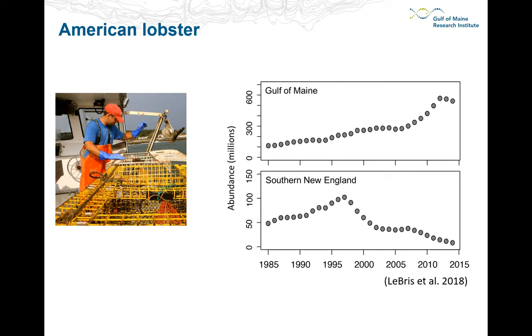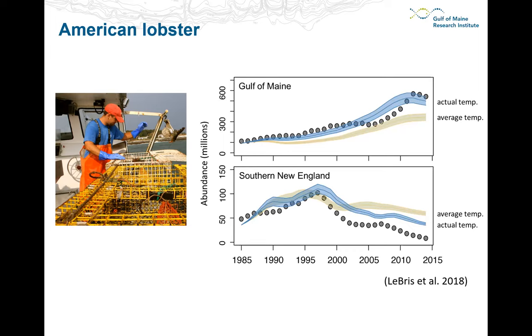So we developed a model in which temperature was used to influence some of the biological processes. So we considered things like growth and maturity, predation on lobsters, and recruitment success, and brought those together and could then evaluate influence of temperature and other changes on the outcomes for the stock.